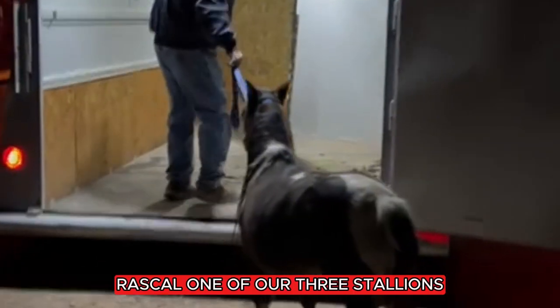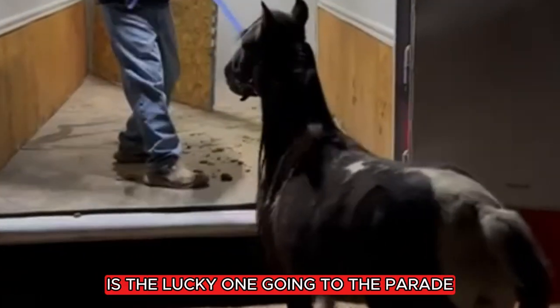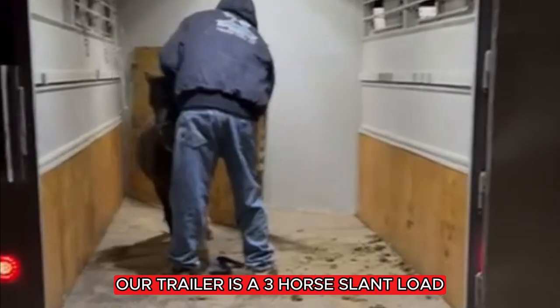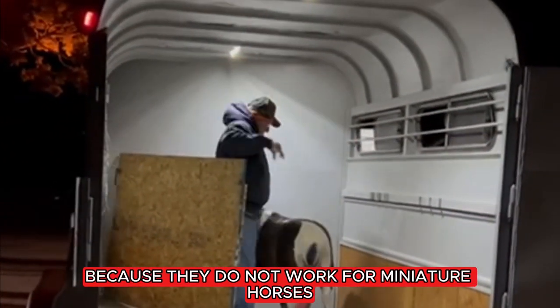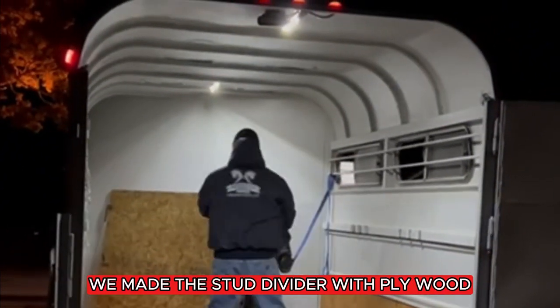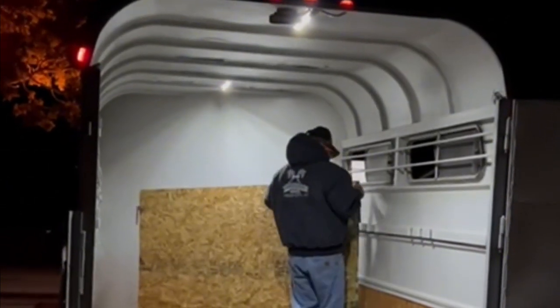Rasco, one of our three stallions, is the lucky one going to the parade. Our trailer is a three-horse slant load. We took the partitions out because they do not work for miniature horses. We made the stud divider with plywood to keep Rasco separated.